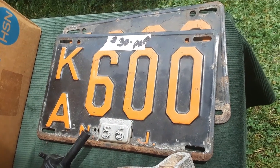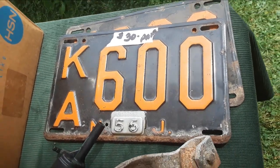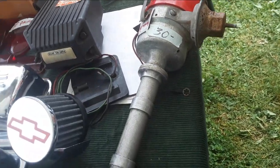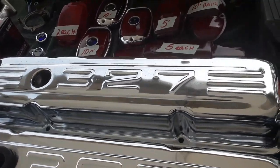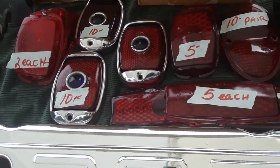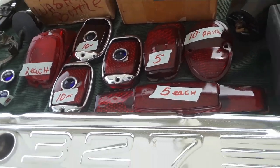Usual license plates. These are 56 from New Jersey, 30 bucks the pair. 30 bucks for a Mallory. 40 bucks on those chromies. And again, taillight lenses, really great prices. I still love the blue dots, 10 bucks each.